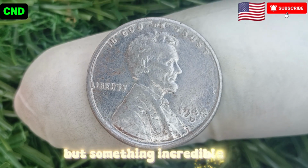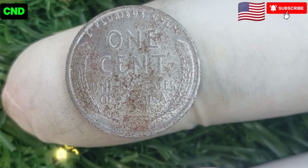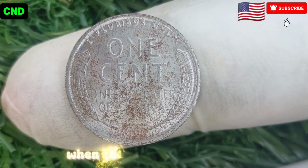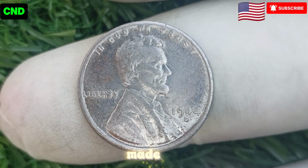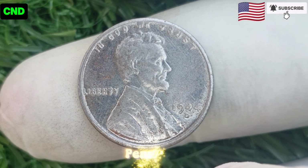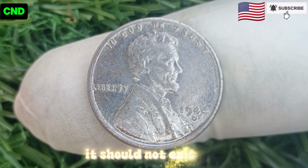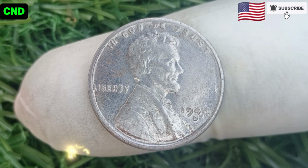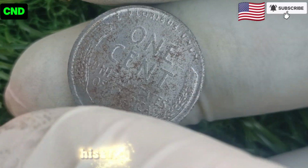But something incredible happened at the Denver Mint. A few leftover steel planchets from 1943 were accidentally mixed in with the 1944 copper blanks. When those steel blanks were struck with 1944 dies and the Denver Mint mark, they created one of the rarest Lincoln cents ever made, the 1944 D steel wheat penny. Now here is what makes this coin so fascinating. It should not exist. The 1944 penny was supposed to be copper. If you find a 1944 penny that sticks to a magnet, you might be holding history in your hand.